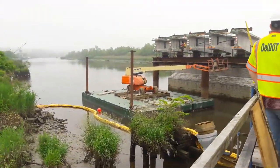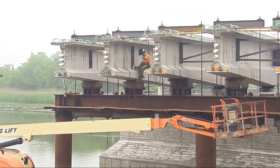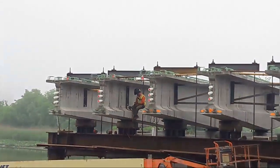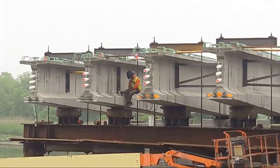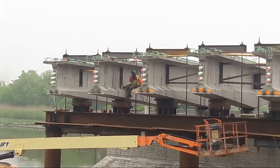I'm going to slip in here and let you guys listen. Yeah, there you go. You can see. Again, nice post-tension cables. Ducts, rather. Cables will go through there, pulling it through. Epoxy.